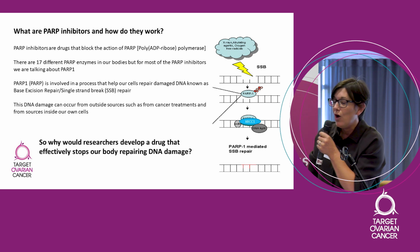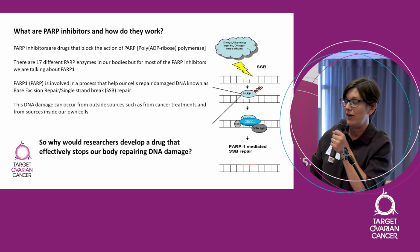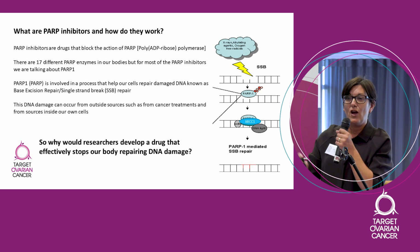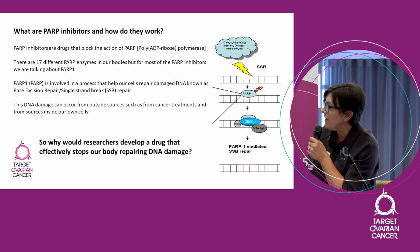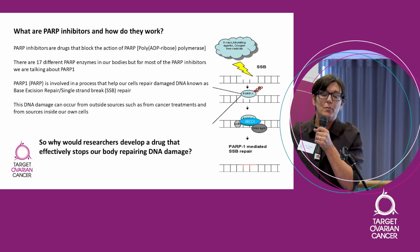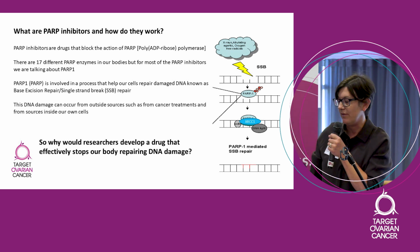PARP inhibitors work in a process in our bodies as to how we repair damaged DNA or damaged genetic material, and that process is known as base excision repair or single strand break repair, which is basically the type of damage it's trying to repair. If you have this DNA damage, it can happen as things that happen to you, so things like radiotherapy, chemotherapy can cause DNA damage, but it can also happen just as things that are going on as normal day-to-day in our cells. So our cells, just by the fact that they're working, cause damage which needs to be repaired.